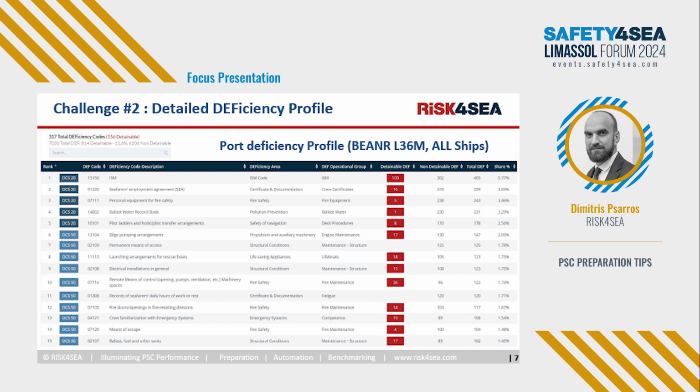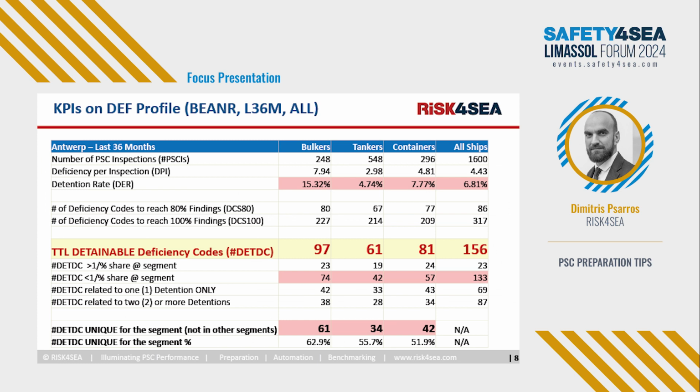Okay, so yes, you have to know what is going on in each port globally. And these are the KPIs about the deficiency profile of the port of Antwerp for the last 36 months for all ships. Let's go for bulkers. You can see that the port has a 15% detention rate. For the tanker fleet, there is a 4.7. For container ships it is 7.7, and for all ships it is close to 7%.